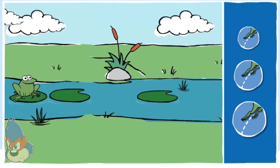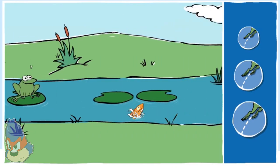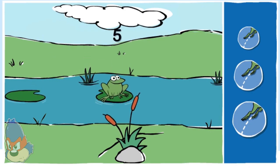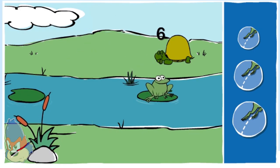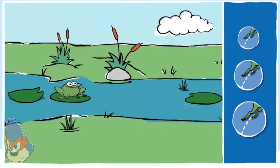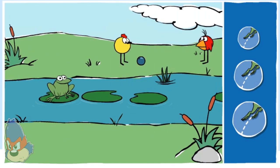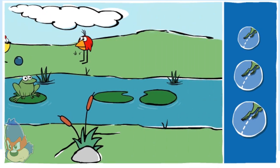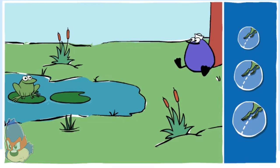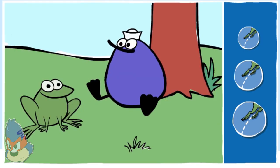Hop. 1. Hop. 2. Hop. 3. Hop. 4. Hop. 5. Hop. 6. Hop. 7. Hop. 8. Hop. 9. Hop. 10. Hop. 11. Hop. 12. Hop. 13. 14. You made it across the pond. Nice hopping there, Froggy. Let's hop again.